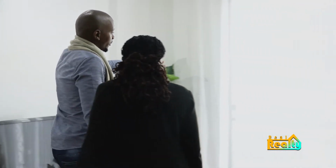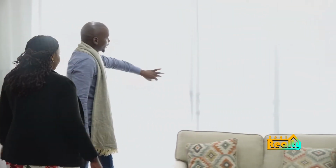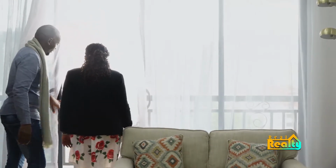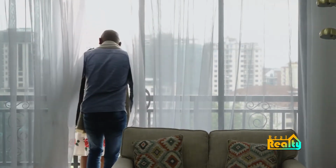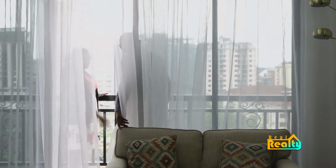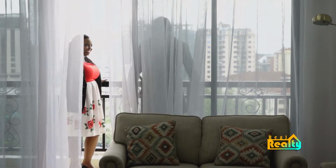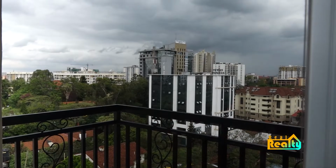Absolutely. So here's your balcony, the first one for the living room. So big. Massive ones. Wow. It's a bit chilly outside today. I can run a marathon through this balcony and win. Is it Paris or London or Tokyo?